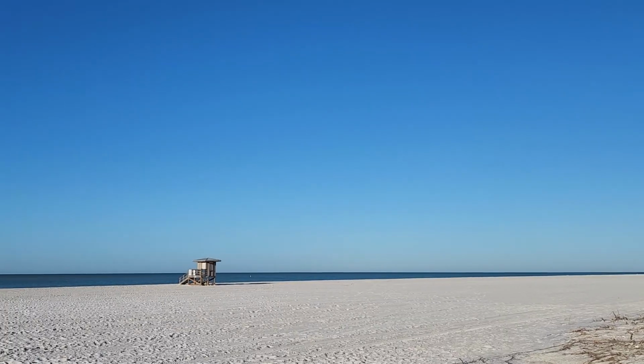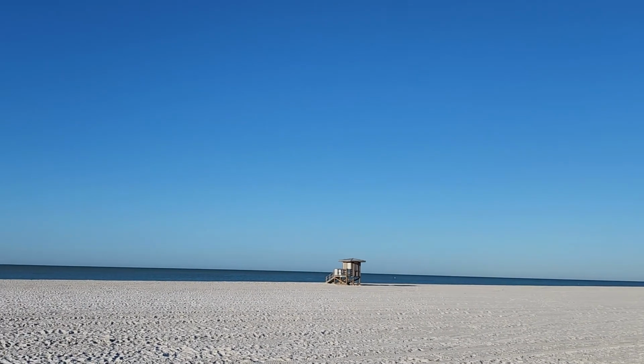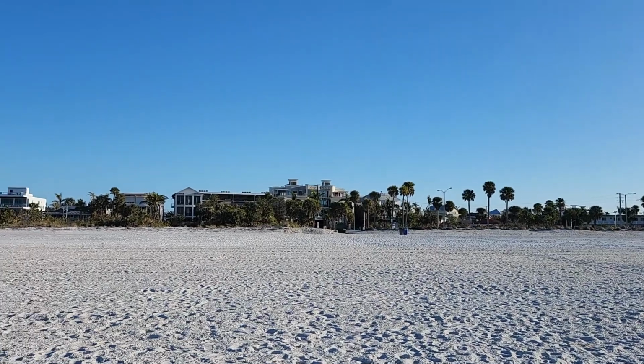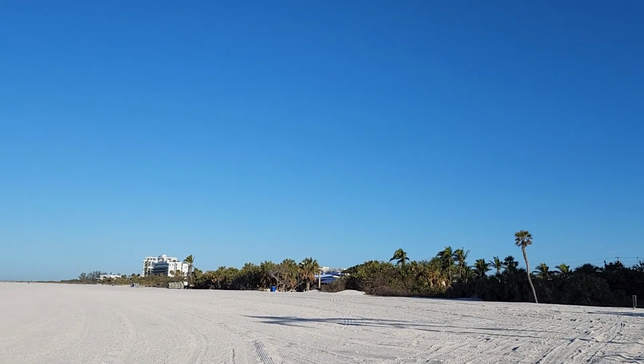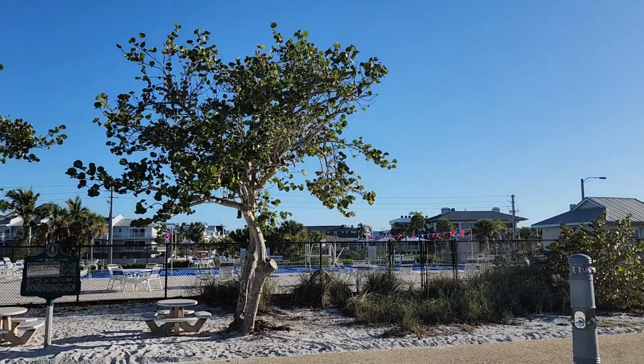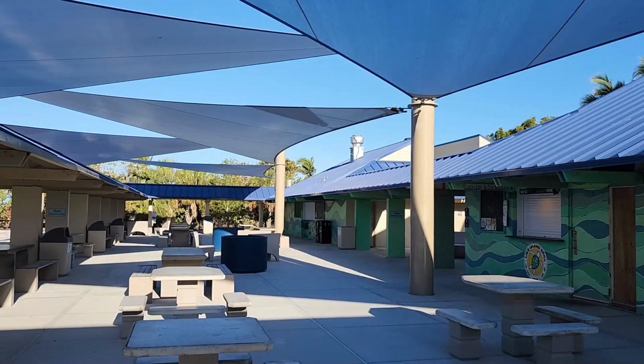When we walked out to the beach, things looked fairly normal. The beach was nice and flat. The beautiful white sand that you have there is still there. There were some vegetation changes, but aside from that, it largely looks the same.